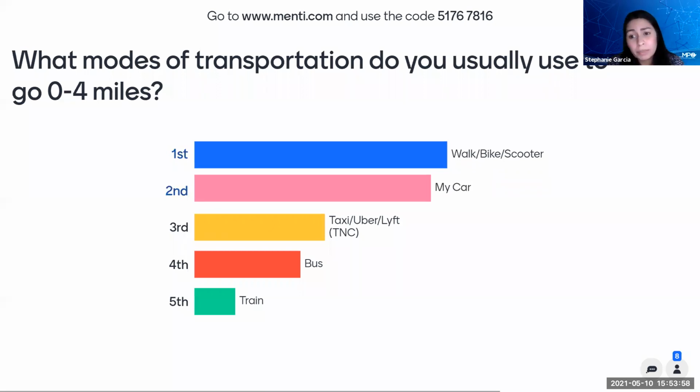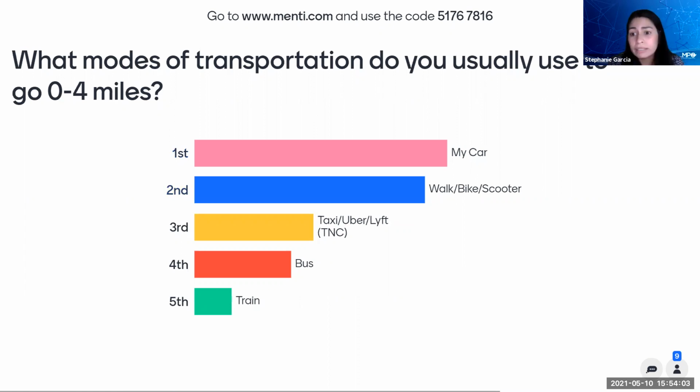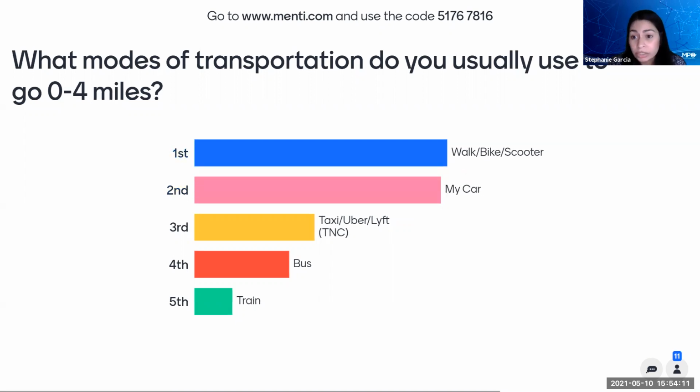So I would say that maybe the reason why by car is popular is because of lighting. Sometimes you want to go biking or walking, but at night it's a bit tricky. Imagine crossing Broward Boulevard at Andrews Avenue. It's not that safe.